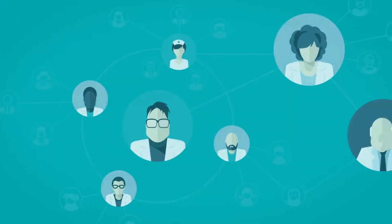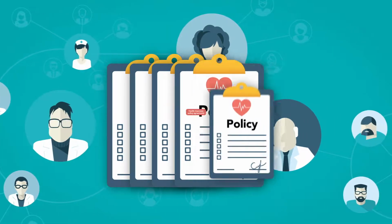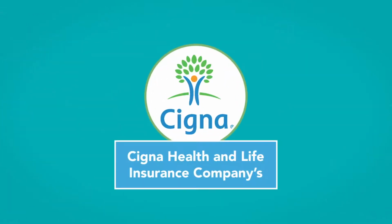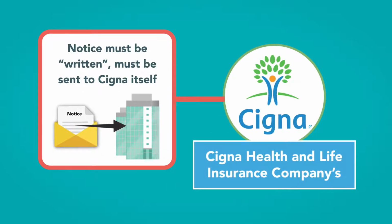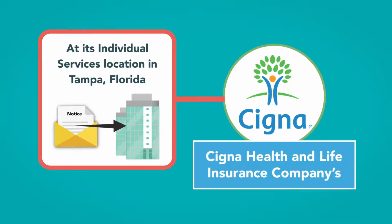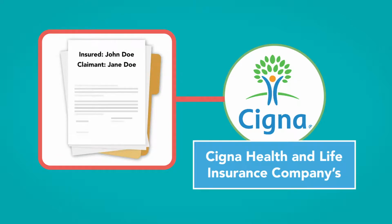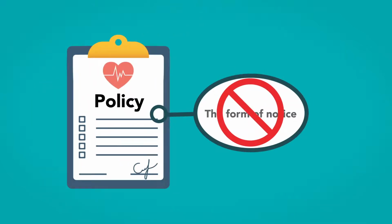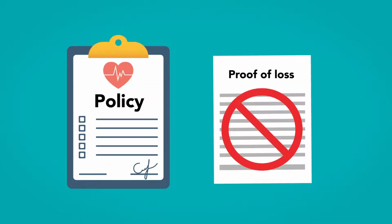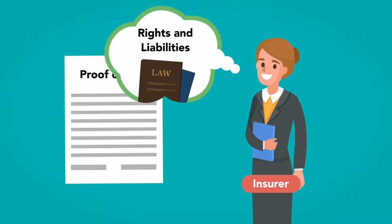Health insurance companies provide the public with easily accessible examples of health insurance policy agreements. Cigna Health and Life Insurance Companies, for example, specifically sets out that notice must be written, must be sent to Cigna itself at its individual services location in Tampa, Florida, and must include the name of the insured and claimant if other than the insured, and the policy identification number. If the policy doesn't spell out the form of notice, no particular form of proof of loss is required, other than it must be adequate to enable the insurer to consider its rights and liabilities.